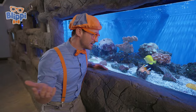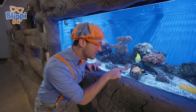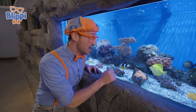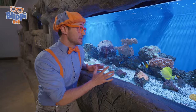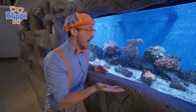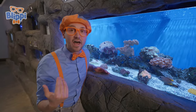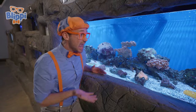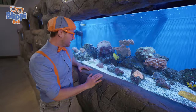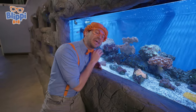Isn't that interesting? Whoa, oh look, you see how that fish is just hanging out with that sea anemone and right next to all that coral? Yeah. Coral is actually really, really important because a bunch of fish like these ones actually live in all the coral. Yeah, it's just like how you and I live in a house. Yeah, these fish love to live inside the coral. Oh, and around the coral and use sea anemones as a nice soft bed.